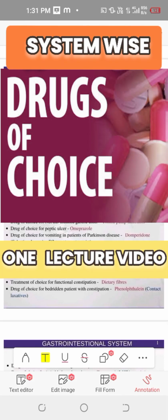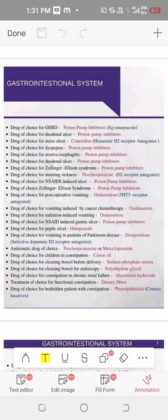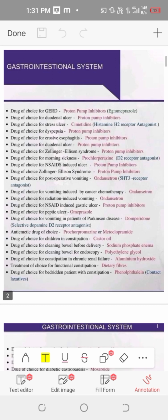Today I'll discuss a very important topic. System wise, I will discuss the drug of choice for particular disease. Firstly, I will discuss about the gastrointestinal system. The drug of choice for GERD, that is gastroesophageal reflux disease, is proton pump inhibitors. Example, omeprazole. The drug of choice for duodenal ulcer is proton pump inhibitors.